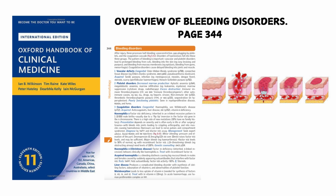You got it. And while the symptoms and inheritance patterns are pretty similar between A and B, they actually need different treatments. So getting that diagnosis right is super important. So knowing which factor is deficient is key. Exactly. Now, we've been focusing on inherited disorders, but the material also touches on acquired bleeding disorders. Acquired. So those are the ones that you're not born with, but you develop later on. What are some examples of those?